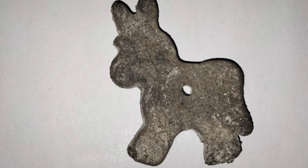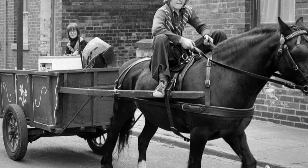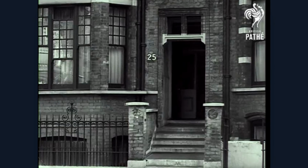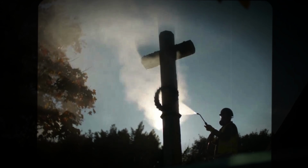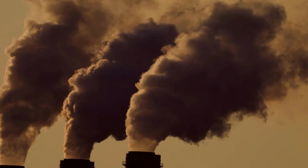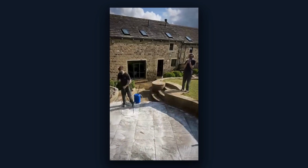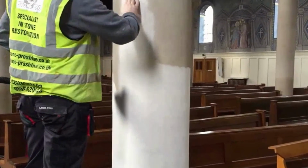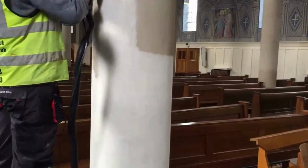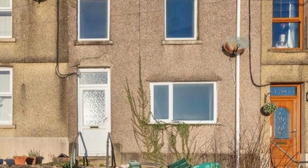Donkey stones made from pulverized stone, cement and bleach powder were sold door to door by ragmen for a halfpenny each. A clean step told the entire street that your household had standards. A dirty step invited gossip. The abrasive action removed soot, coal dust and grime that settled overnight from factory chimneys. No chemical spray could achieve the same deep clean on porous stone. Pumice is still the most effective abrasive for natural stone, used by professional restorers on listed buildings. We just stopped doing it at home.